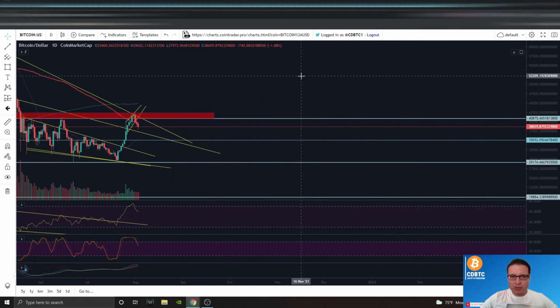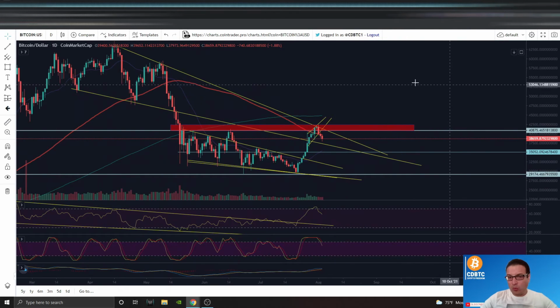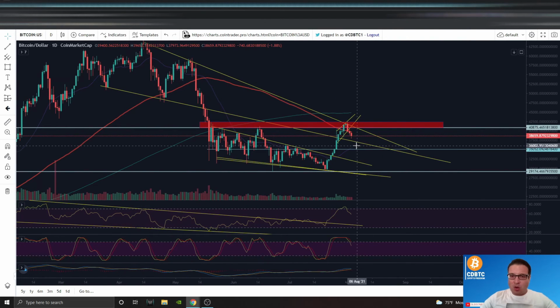So what we would like Bitcoin to do is hold this area over here, okay? If Bitcoin is able to hold this area as support, it's going to be great. And if we could trade sideways for a bit, it would be great for Bitcoin. It would consolidate in this area, preparing us for a higher run up later in the month. And it would be also great for alts because it would give them breathing time and the alts could start to pick up a little bit more steam.